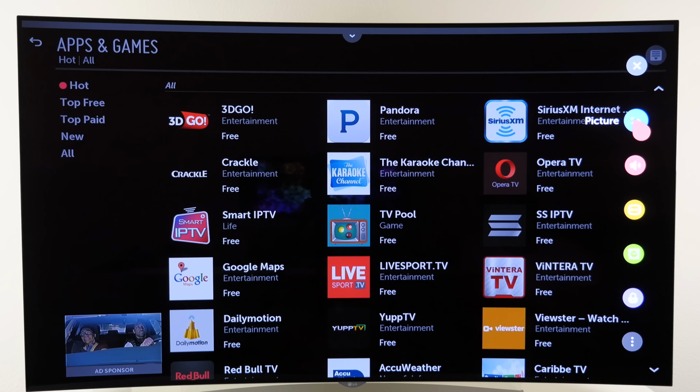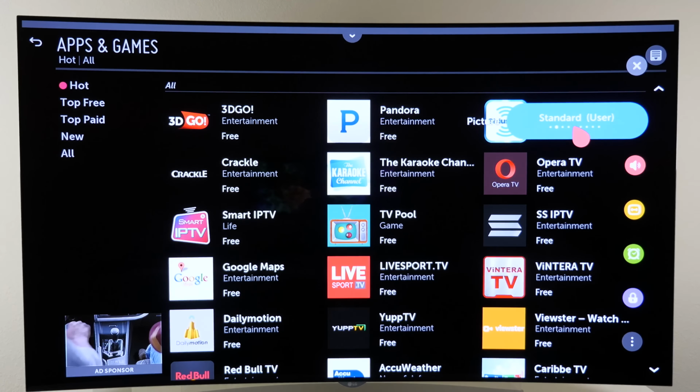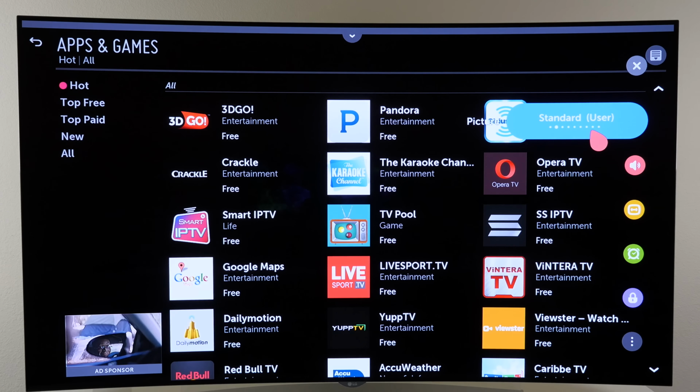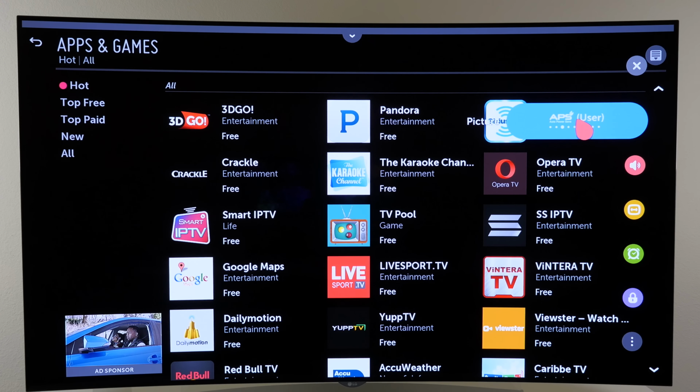So for instance, if we want to click on our picture, you can see that we're using the standard option right here, and every single one of those dots is a different setting for your picture. If we click on it, you can see the APS power save mode, cinema mode, sports mode, game mode, photo mode, expert. These are custom ones that you can set up for yourself. You also have vivid. We're just gonna leave this on standard.